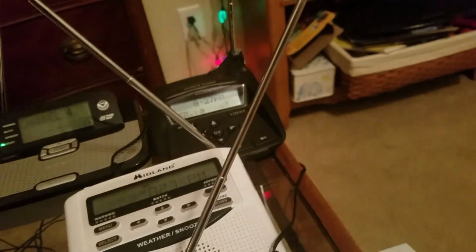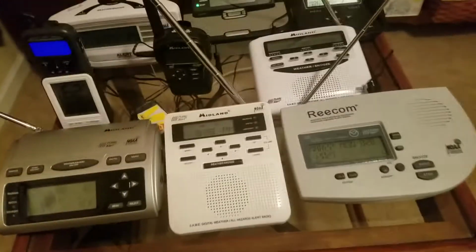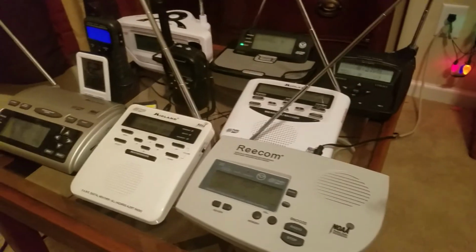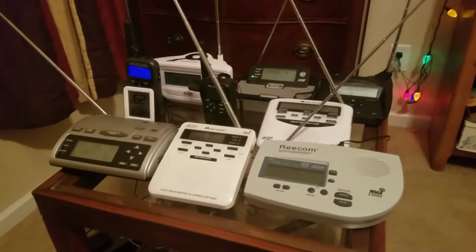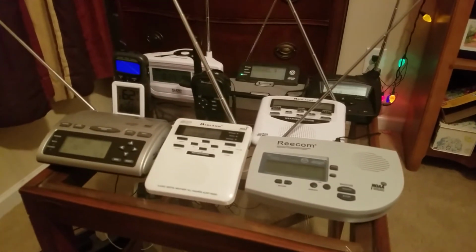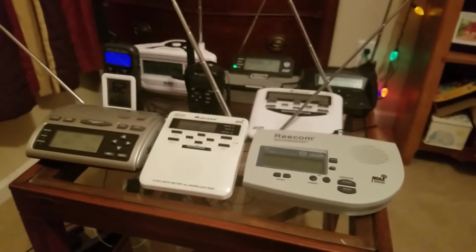But that's going to pretty much wrap it up for this review of my weather radio collection. I have 9. I would gladly get more than that, but that's pretty much all I'm going to do for now of the collection. So I hope y'all enjoyed it. I would get more radios, but I got to save up for other priorities. I'd probably collect another 5, 10 weather radios.